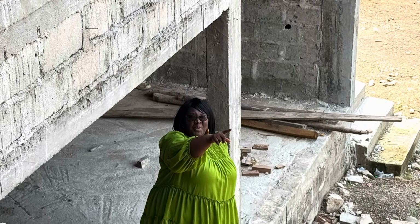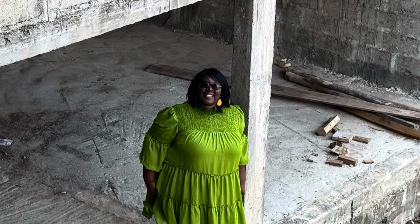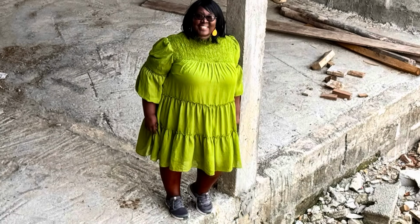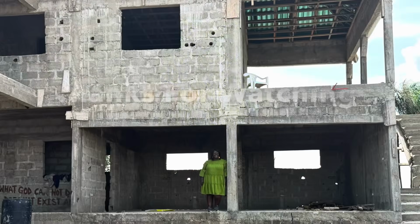So I really love this. Now look at this view. I was on the lower level here looking up at the top, and it's just beautiful. And I love this home. I had a lot of fun touring this home.